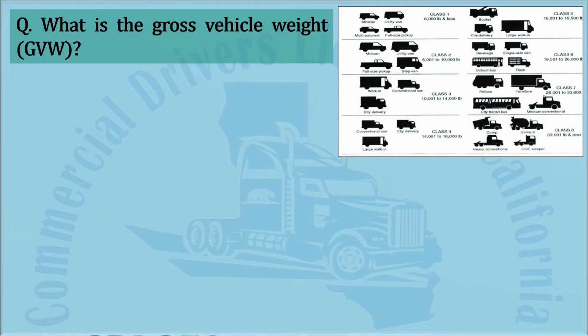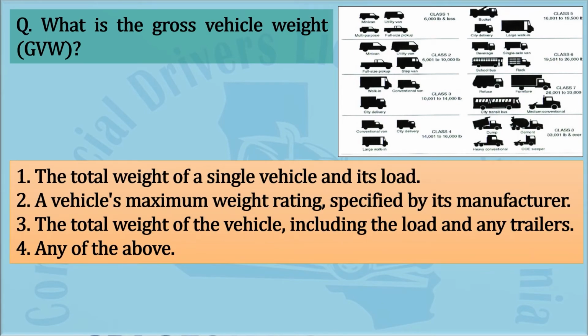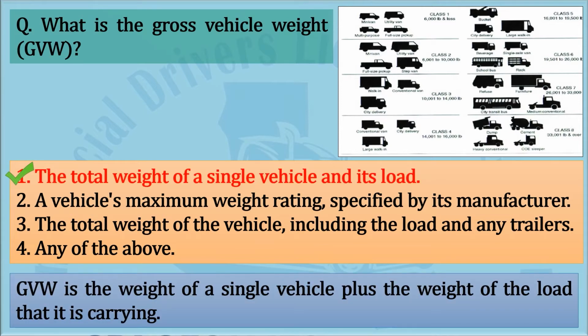Question: what is the gross vehicle weight, GVW? Option number 1, the total weight of a single vehicle and its load. Option number 2, a vehicle's maximum weight rating, specified by its manufacturer. Option number 3, the total weight of the vehicle, including the load and any trailers. Option number 4, any of the above. The answer is option number 1, the total weight of a single vehicle and its load.